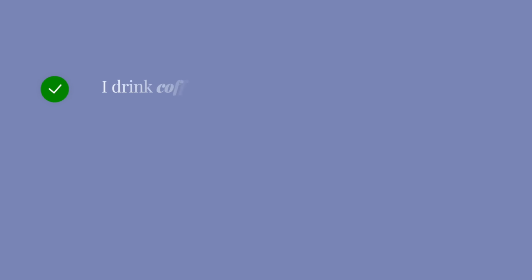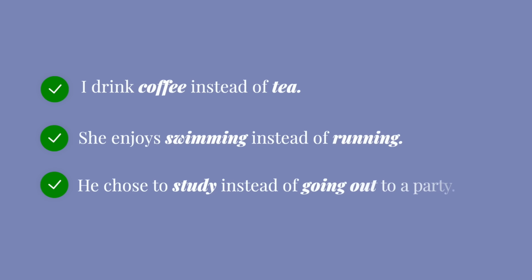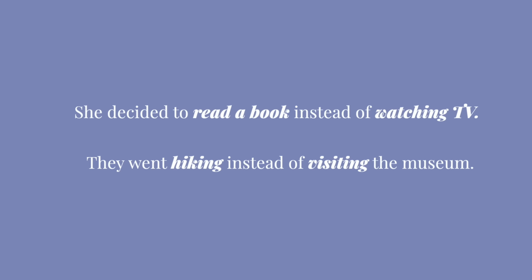Let's take a quick moment to review the keys to accurate grammatical structure with instead of. If you're going to use instead of, you want to use nouns and gerunds. For example, I drink coffee instead of tea. She enjoys swimming instead of running. And he chose to study instead of going out to a party. The second key to keep in mind is that instead of is used to indicate a replacement or substitution. In other words, one thing was done and another one wasn't. For example, she decided to read a book instead of watching TV. Or they went hiking instead of visiting a museum.